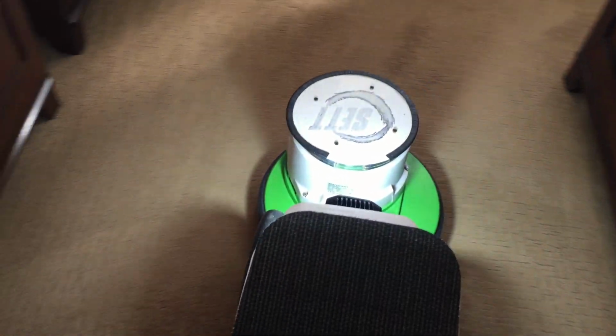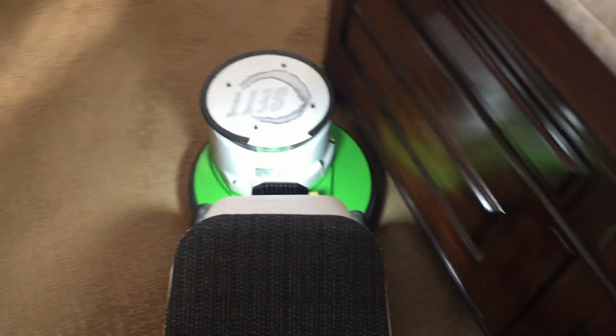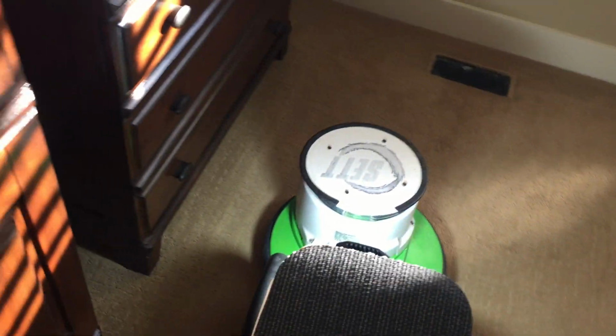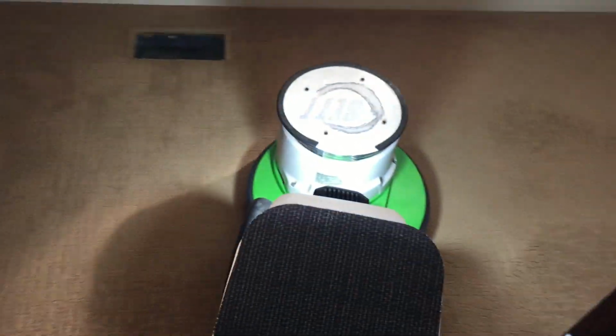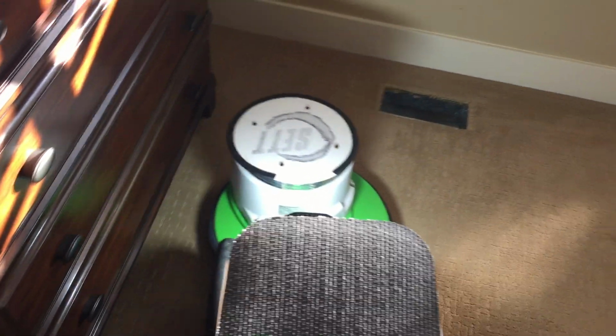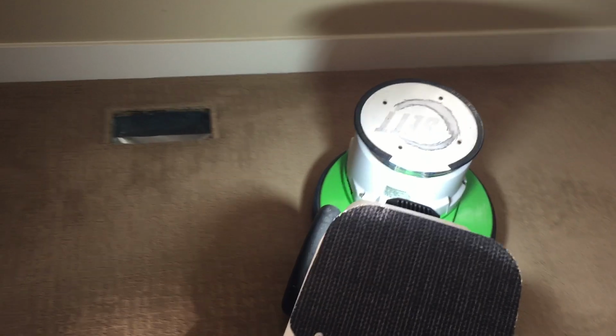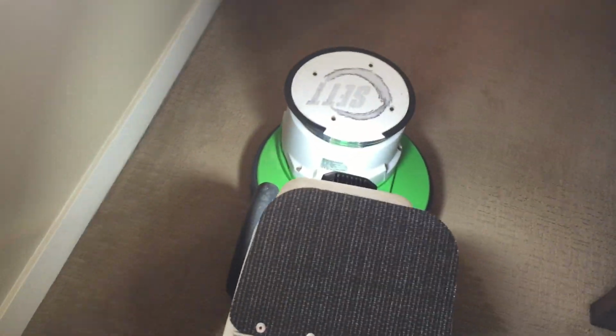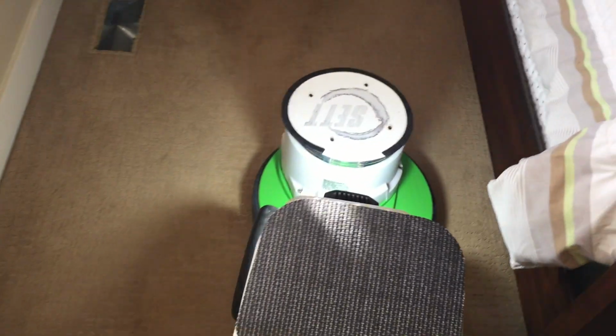I'm cleaning with Nanomax, 2 ounces per gallon. And there's CLO2 in the solution as well. So we're including the sanitizing, deodorizing, anti-allergen treatment. And the Nanomax, of course, has the plant-based AFT anti-resoiling protector in it. That's all part of the process and cleaning.